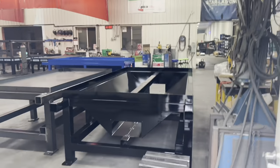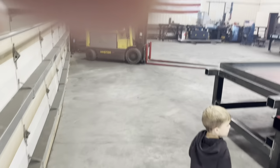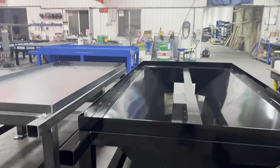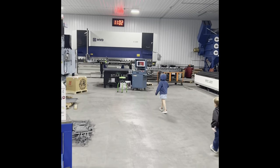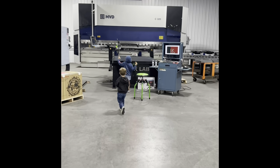Go on. This is where they build the plasma tables. Very cool. Keep going. All right, we're in Star Lab. Got the table going.